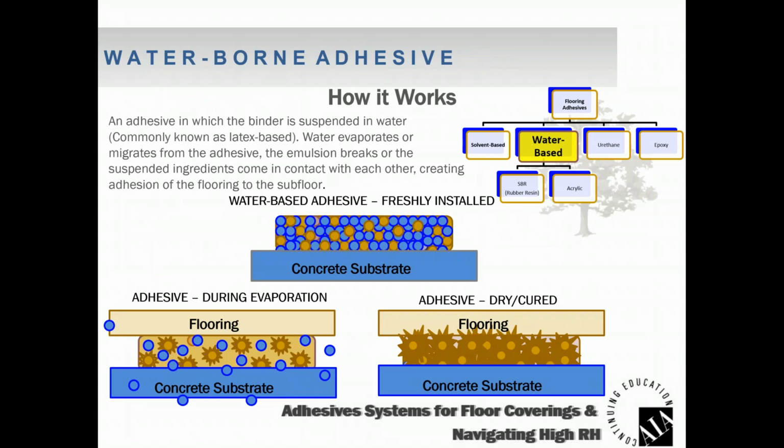All right, so let's look at a waterborne adhesive and how it works. Similar to the solvent-borne, you have a binder, which could be a latex or an acrylic, and then as opposed to having the solvent as a carrier, you have water as the carrier. The water helps get this acrylic, this latex, to the floor, and then once the water starts evaporating out of it, the adhesive binder material starts coalescing together and forms a bond to the floor covering itself and the substrate beneath it.